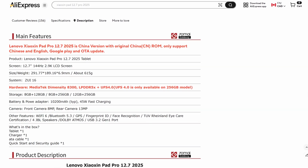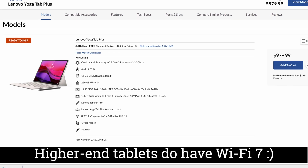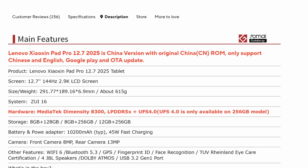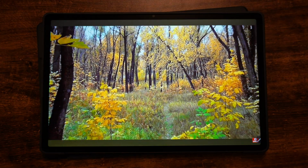Aside from those, this tablet has GPS, Bluetooth 5.4, and Wi-Fi 6. It's interesting that a device that came out in 2025 doesn't have Wi-Fi 7, but the speeds seem to be fine. Lastly, we have Android 14 installed on this tablet, but since this is a device that just came out, I'm assuming it's gonna get Android 15 and 16. Speaking of the software, if we look at the AliExpress page, it clearly states that this has a China ROM. That means that it shouldn't have Google Play by default, but the listing clearly states that this has Google Play support. We'll look into that. And with that, let's move on to unboxing.